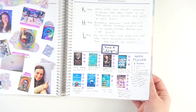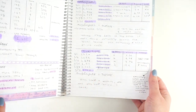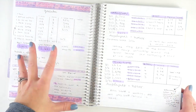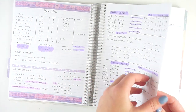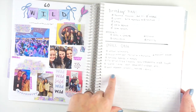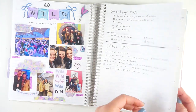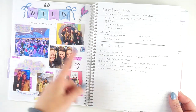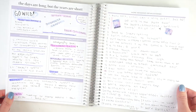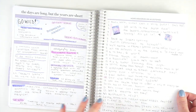And those were my March reads. Once again, I read eight books this month, much fewer rereads than the month before, but still a lot of reading. Then we've got some social media pages, and then my other Go Wild page, and then I just have this little notes section here with some birthday stuff that did happen, some office stuff that is ongoing, so some of that's going to get transferred over to April, and then some more memory pages over here.